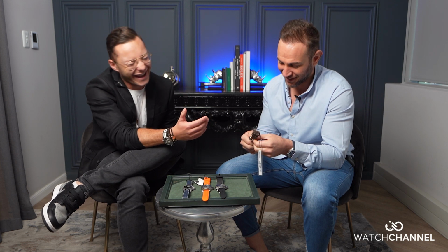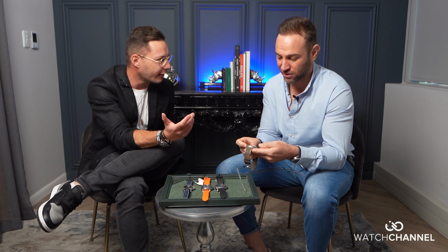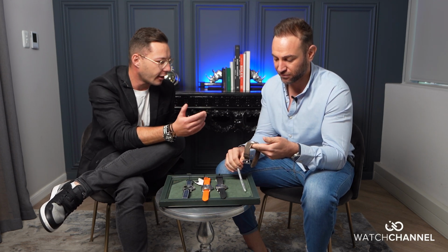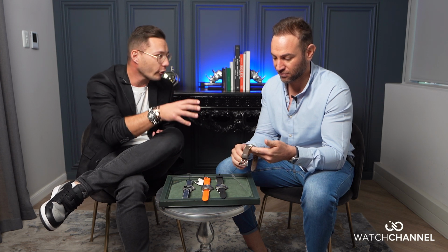And you can see the wooden decking in the dial, which I absolutely love. And that's to bring that throwback. Obviously, natural patina in the sandwich dial as well. And what is also very special, only 492 of these pieces were made.